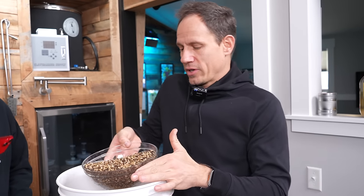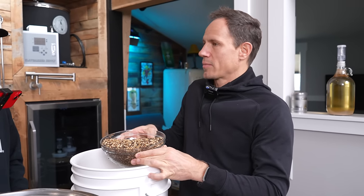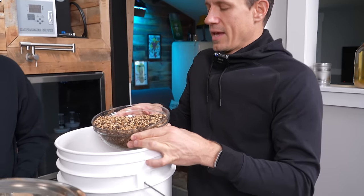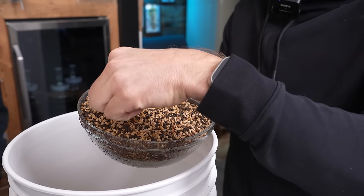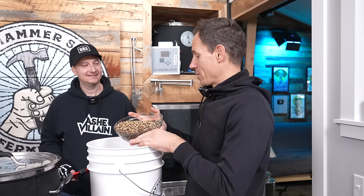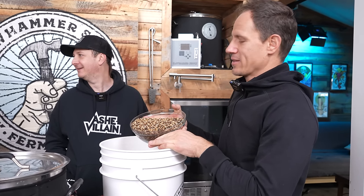We'll see. There's a good amount of dark, heavily roasted malt in here, but it's not all dark malt. You don't really need a ton to make a beer really dark. A little bit goes a long way, a surprisingly small amount. However, we've got some flour grains in there, quite a bit more than we've ever put in any beer. Like 20% dark malt. That's crazy.